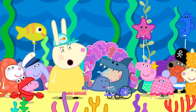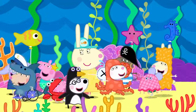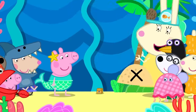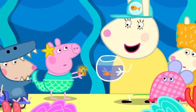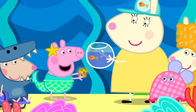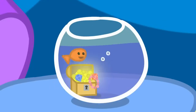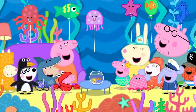Okay, last clue. I'm buried treasure and X marks the spot. Here it is! Hooray! Well done! You found the treasure! Oh, it's teeny tiny. That's because it's for a tiny fish. Ah, this is for you, Goldie. Happy birthday! Happy birthday, Goldie! Goldie loves undersea parties. Everybody loves undersea parties.